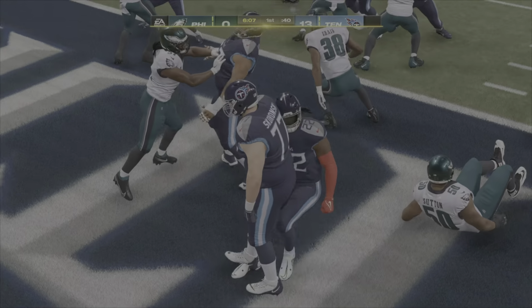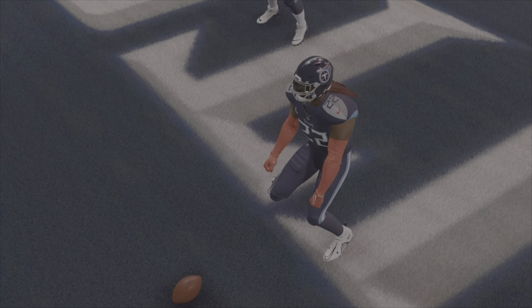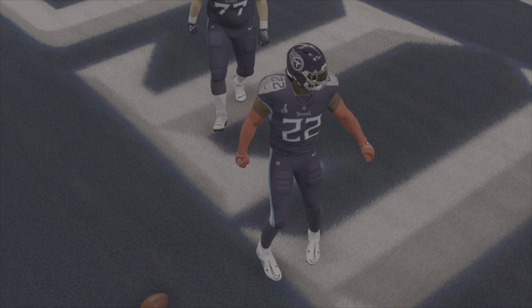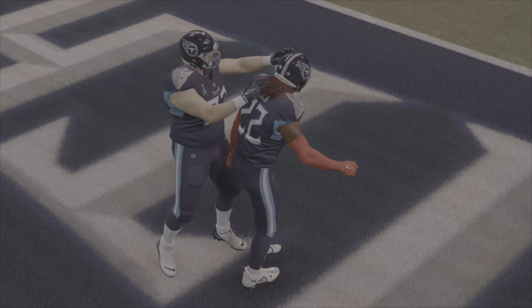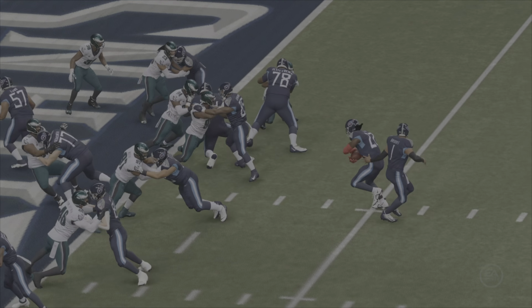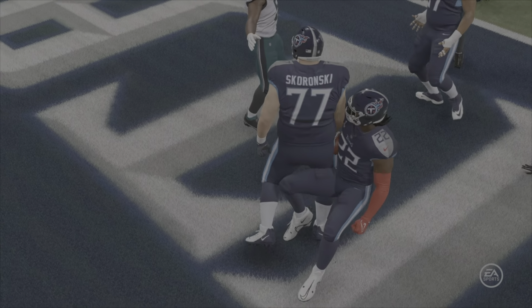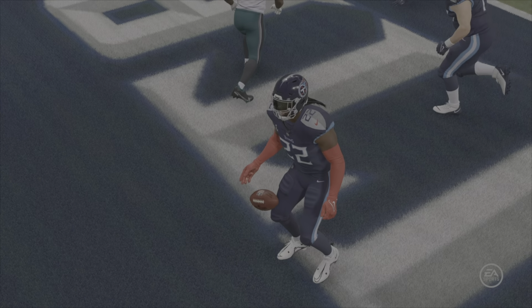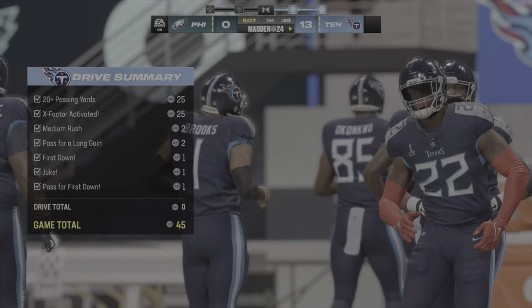Henry. Another touchdown. Take that, Mr. Eagles. We're showing them why we're tightening up. Because we are the Titans. As he scores there with another patented Derrick Henry run. And who's the Titan? Godzilla. And we're the Titans of Tennessee. And we're going to be the Titans of the Super Bowl.